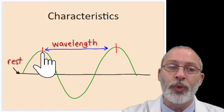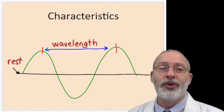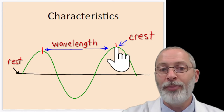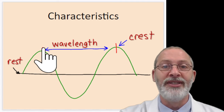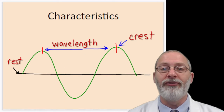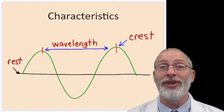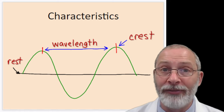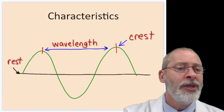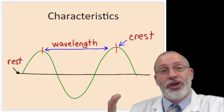The distance between these high points is called the wavelength. The high point of a wave is called the crest, so the distance from crest to crest is the wavelength of a wave. Different waves have different wavelengths, and those wavelengths actually identify what kind of wave we're talking about. Now, in the context of seawater and the waves at the shore, you can count the waves that go by in a period of time to get your sequence right so that you can go surfing on the waves.